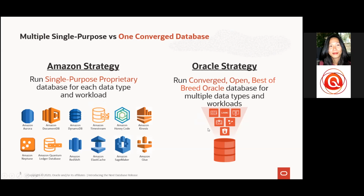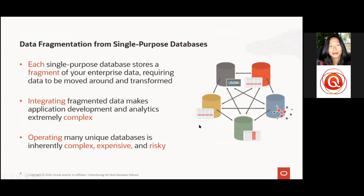So with a single database engine that has the same availability, security, and even performance and scalability policies, we think that it'll make it really easy for you to create any apps, including apps that we haven't even thought of. So this is a quick summary of some of the benefits, well, actually the problems that you would avoid if you use a converged database. So these are things that we feel come along with the use of many single-purpose databases.